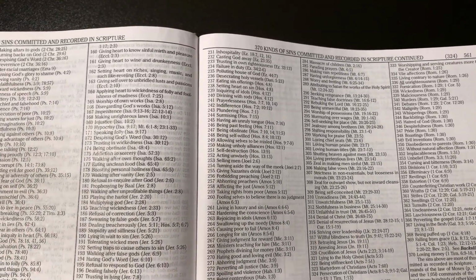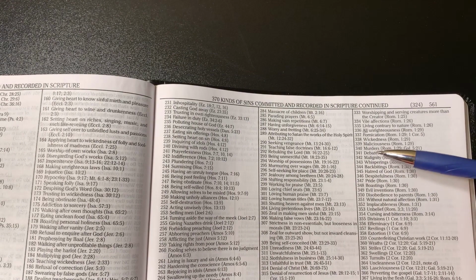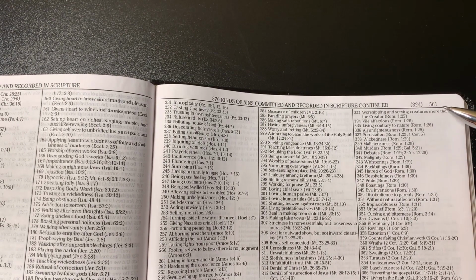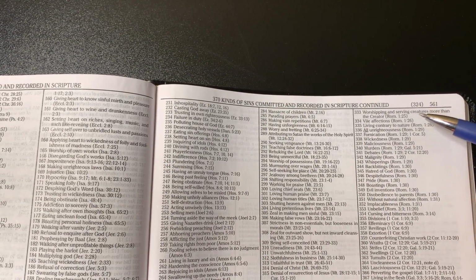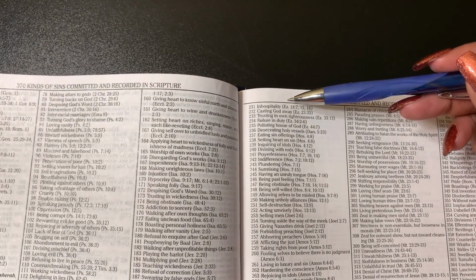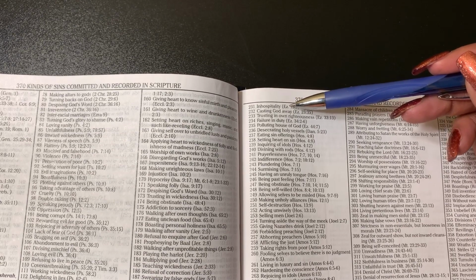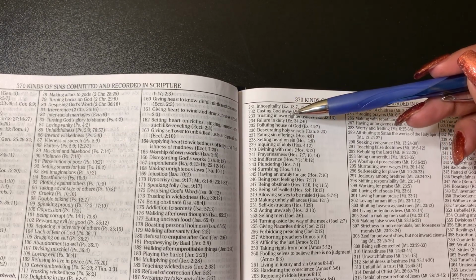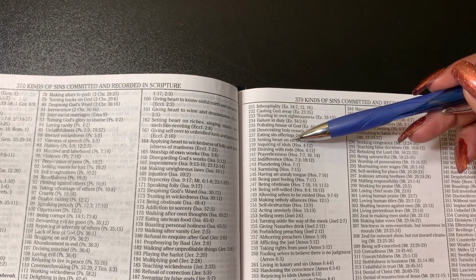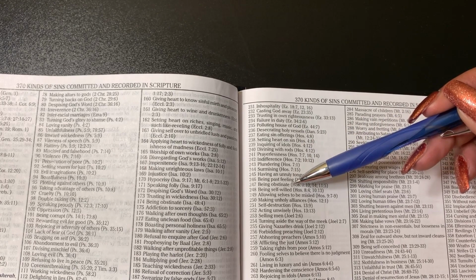This is still, what is this? Kinds of sin. It just goes on. Inhospitality. Not even being hospitable. Okay? You ain't got no hospitality, you was sinning. Casting God away. Failure in duty. My Lord.